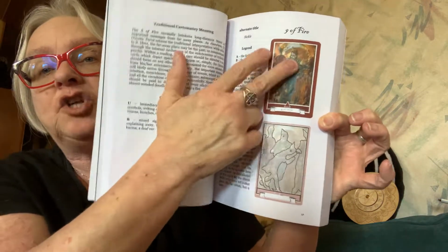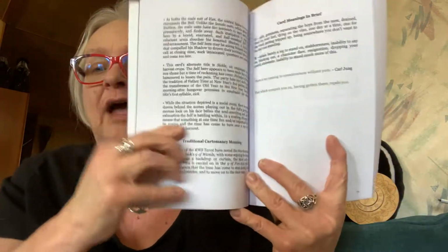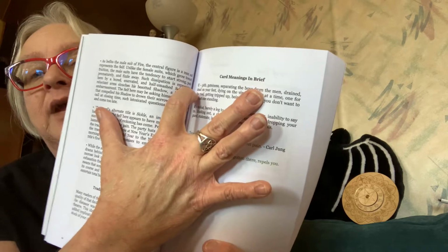So here we go. He shows the card, and the top one is the self, and the bottom is the shadow self. I think that's what he shows. And it talks about the legend of the card and the painting. And then he's got down here traditional cartomancy meaning, and then he has card meaning in brief. So he gives you it all. He gives you the philosophy behind the card, the Jungian psychology of where the painting was developed. And wow, I love it.